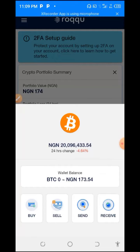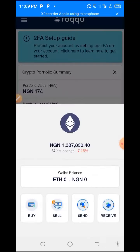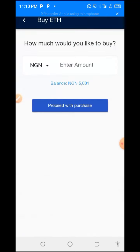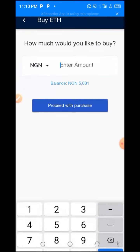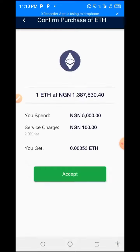But in this situation, I want to buy Ethereum, and Ethereum is 1,387,830 naira 40 kobo. So this is the Ethereum. The next thing to do is just to say buy. You just enter the amount you want to buy there. After you enter the amount, you just proceed.